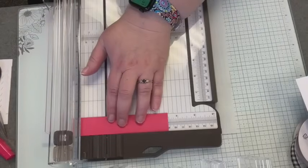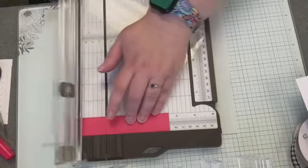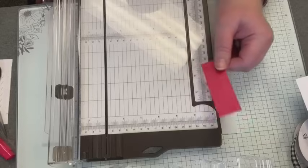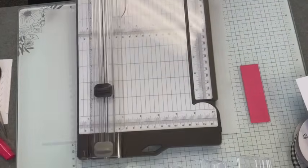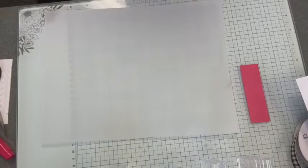So 1 inch by 3.5 inches. Because I think the Sweet Sorbet really works well for the watermelon, so that's why I've chosen this Sweet Sorbet color. Okay, I'm going to set my trimmer aside. We'll need it a little bit later, but not quite yet.